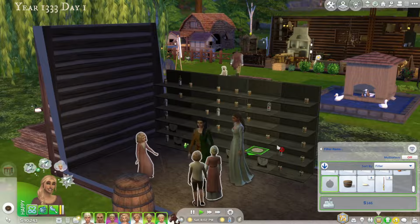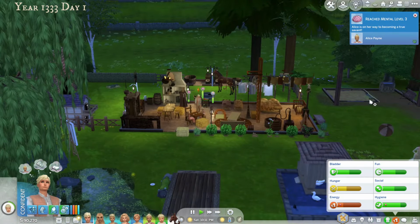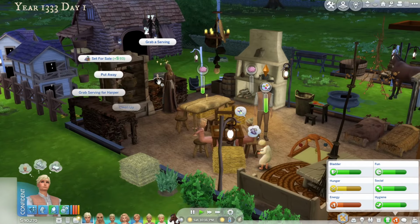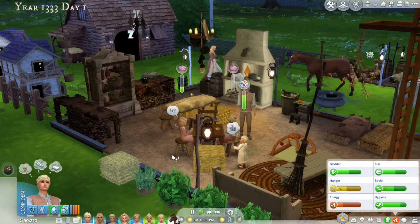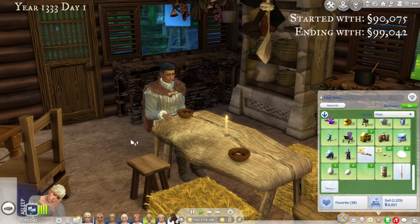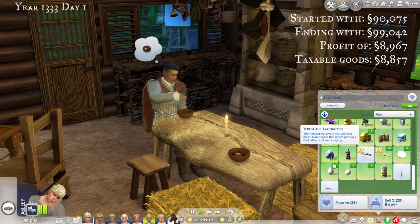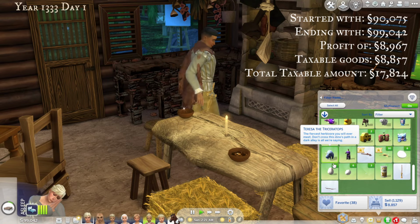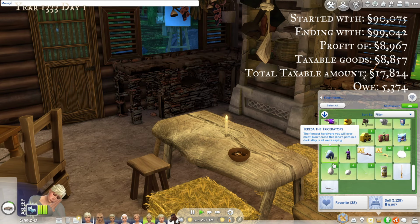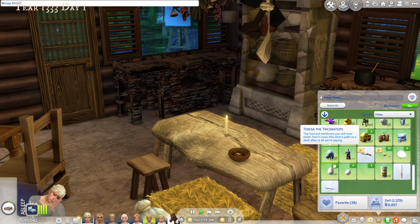So you guys won't see when they move because it's just a little bit too complicated, but whatever money we finish today with is essentially the money that we will have for when we go on to the next home. So we started with 90,075 simoleons. We're ending with 99,042 simoleons, which means that we made a profit from the things that we sold of 8,967. However, in Esmond's inventory, we also have taxable goods of 8,857, which means that our total taxable amount is 17,824. Meaning that we owe 5,374 simoleons in taxes, and leaving us at this point in time with 93,668 simoleons.